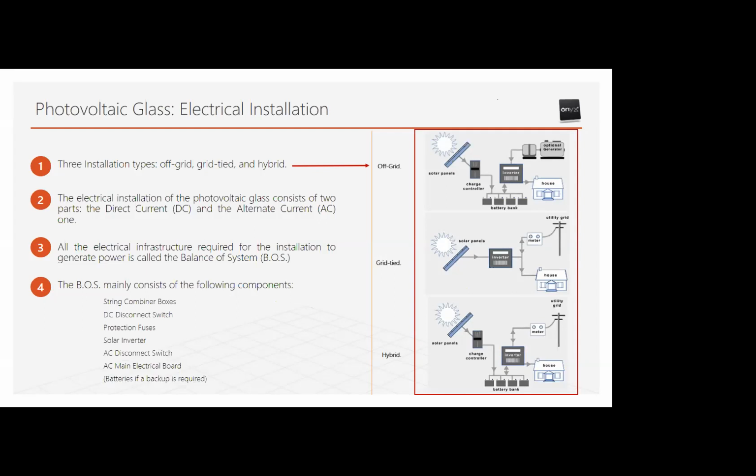So that's the main idea of the electrical installation. And then all the components of these electrical installations are called the balance of system, the BOS, and here you can see all those components, okay? Very typical question, the battery. This is not mandatory. This is going to make the full system more expensive. So our recommendation is not to use it unless there's any reason which makes it mandatory.